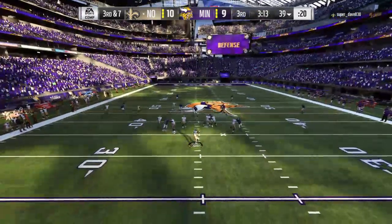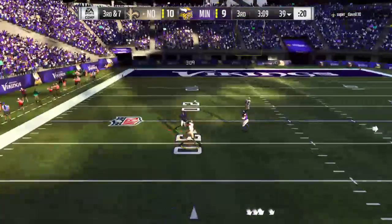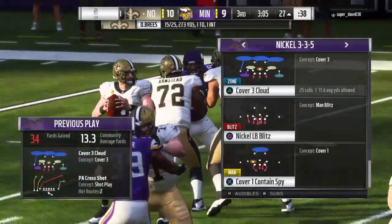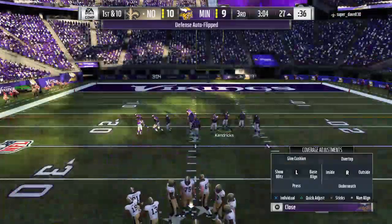Now Brees. He's going to let this one go deep. And that's caught inside the 30. They chalk that one up as a gain of 34 on 3rd down.